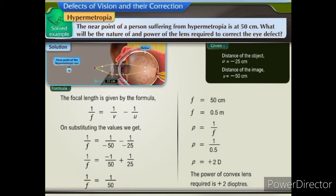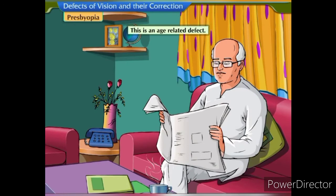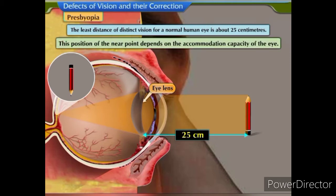Let us study another defect of vision which occurs in old age. It is known as presbyopia. This is an age-related defect. For a normal eye, we know that the least distance of distinct vision is 25 centimeters. This position of the near point depends on the accommodation capacity of the eye.